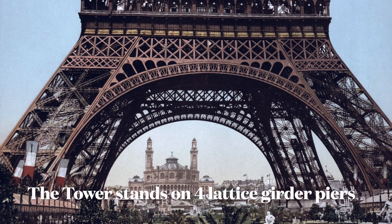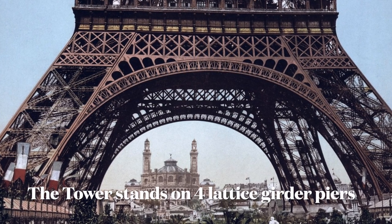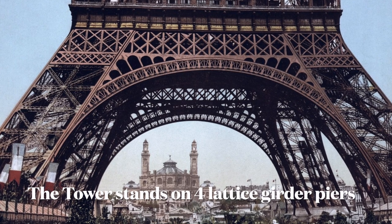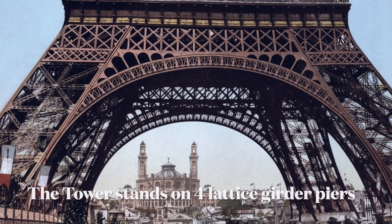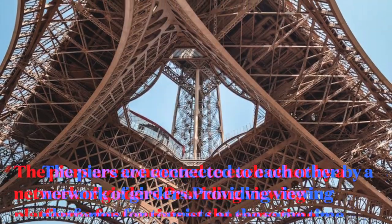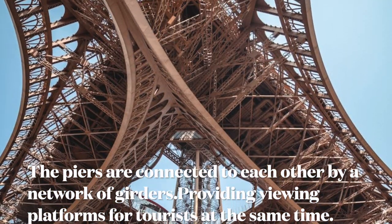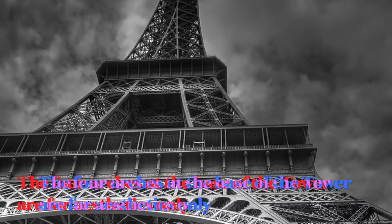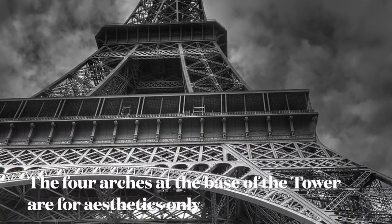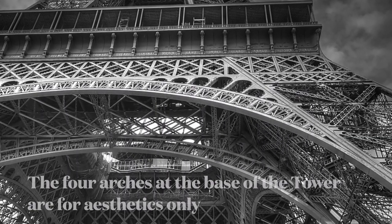The Eiffel Tower stands on four lattice girder piers that taper inward and join to form a single large vertical tower. As they curve inward, the piers are connected to each other by networks of girders at two levels that afford viewing platforms for tourists. By contrast, the four semicircular arches at the tower's base are purely aesthetic elements that serve no structural function.